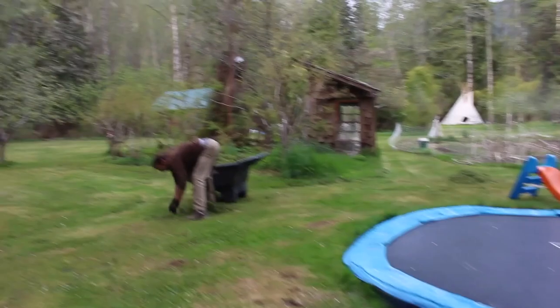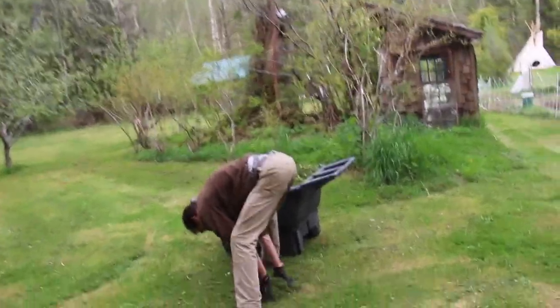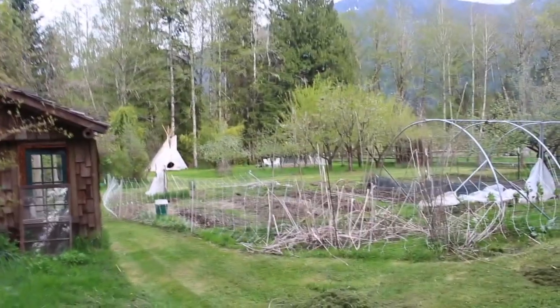I'm so tired. So I mowed the whole lawn, we raked the whole thing, and now we're gonna do something that we haven't tried before, which is to put the grass clippings on the garden path as mulch. We'll see how that works.